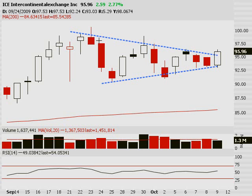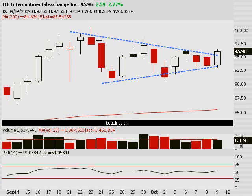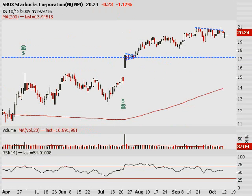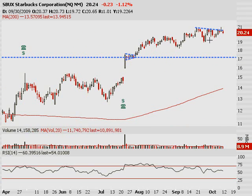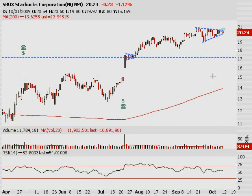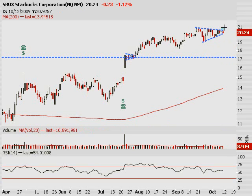Last but not least on my list of glorious price patterns is old Starbucks. What I like here about Starbucks is this nice little coiling action going on right up here near its highs. I like that it stopped right at the lower end of its range, even though it was weak. So if I can see prices trade up just a little bit higher, Starbucks has got wonderful options, by the way, but if it trades up above 20.5, I think you got to buy that for about a 2-point move. So that'll conclude this week's analysis.